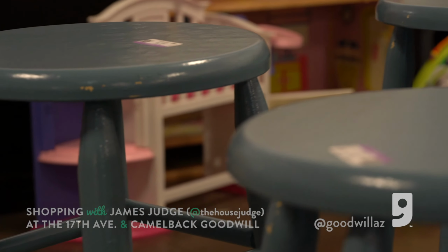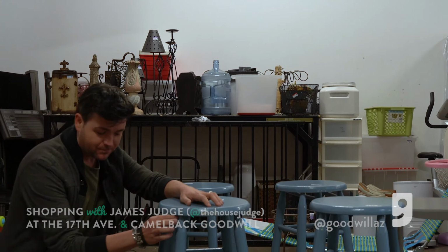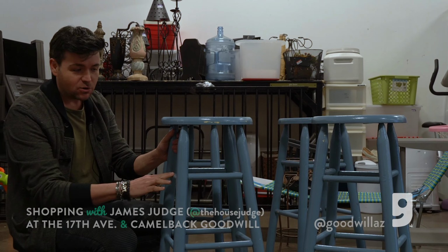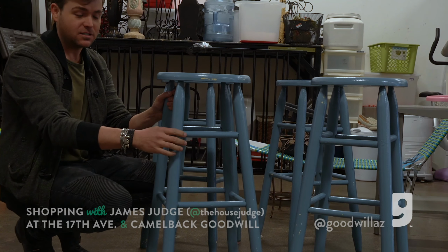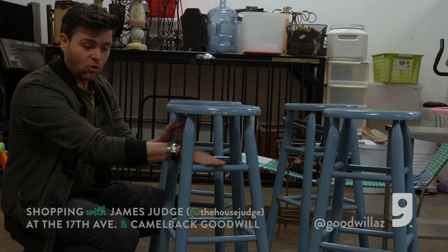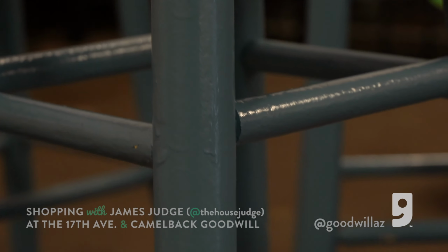Paint goes a long way. There's also a lot of different elements here. So when I'm shopping, I try to look at how things could be changed. So you've got the legs here, you have the connecting pieces. And so to be able to come in, maybe sand the top, stain it, paint these in a different color. So maybe doing black horizontal pieces, white vertical pieces could really create an interesting element that could look great in your home.